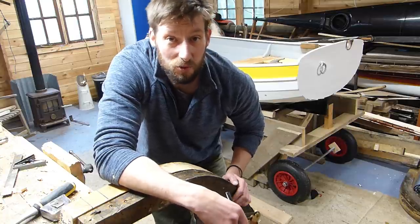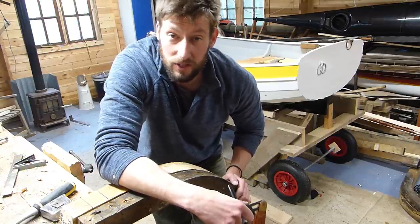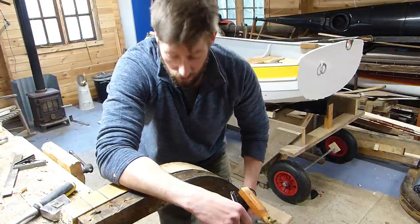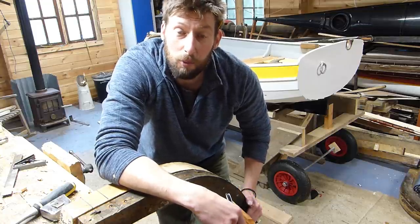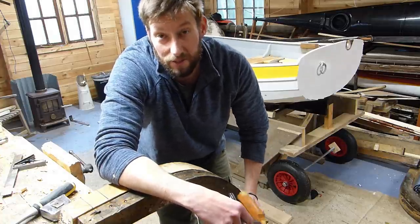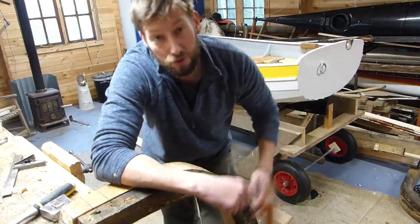However, working with hand tools is not such a bad thing. It's always good to practice your skills, get your hand-eye coordination all honed and squared away. And it makes for a far more pleasant working environment as well. You don't have to be all gas masked up and ear defenders and all the rest of it. You can just quite happily have the tunes on in the background.